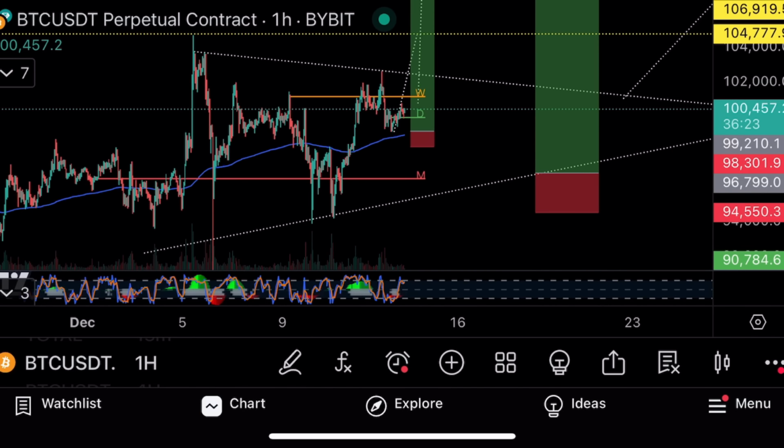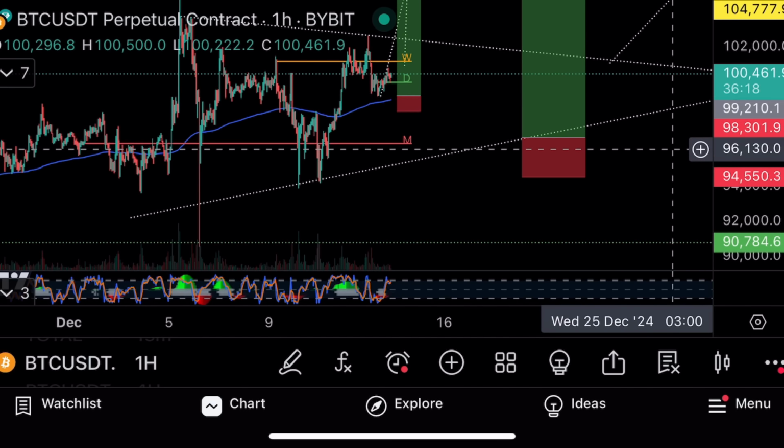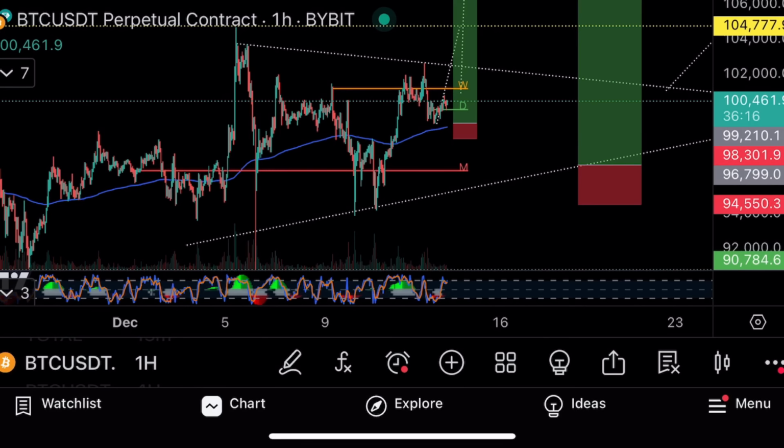The only issue, I've got my 10 Bitcoin sitting at 96. Do I open now on this pump? That potential that Bitcoin breaks out here. We are going into the weekend, but it does look like it's about to go.